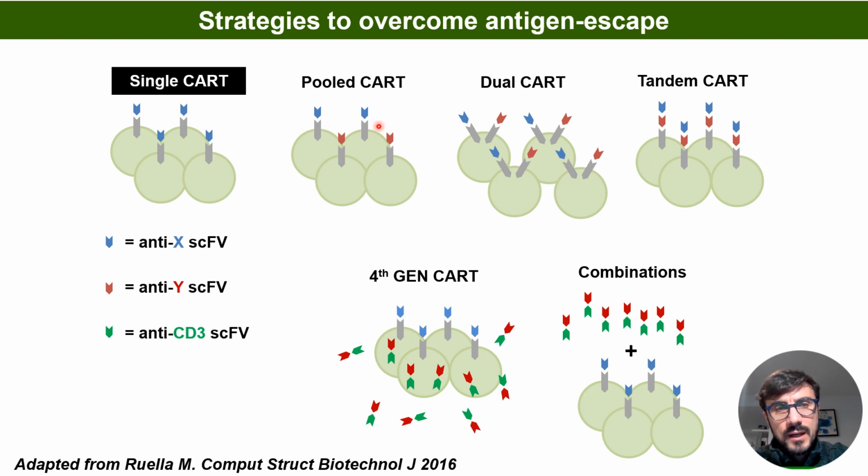The first concept that we tested in the clinic is the combination of two populations. One population, for example, targeting CD19, and a second CAR population targeting CD22. And these are called pooled CAR. Another strategy is to express either two CARs or a single CAR that recognizes two antigens. And the advantage here, especially for the dual CAR, which we think are more potent than the tandem, is that they are a single population. So one construct, one single population, and one product.